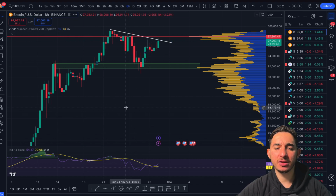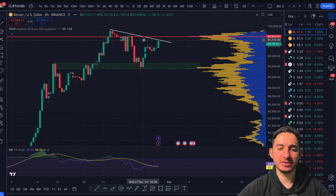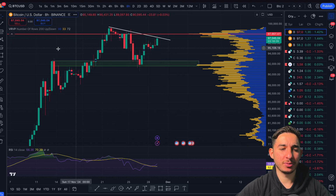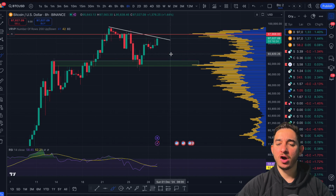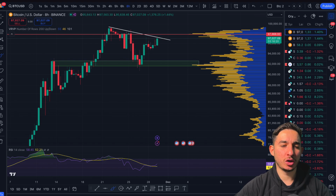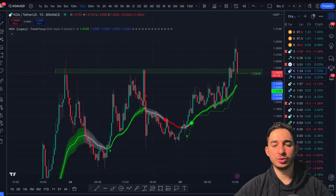Bitcoin is making a little bit of a rejection right here. We're gonna have to see if Bitcoin can hold this. Is Bitcoin gonna pretty much come back down? I know I said that I don't expect to see Bitcoin at 100k anytime soon. Are we gonna see Bitcoin coming back down, rejecting this place and going to $92,000? And we're gonna be having a look at these two charts on KDA.